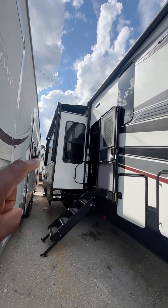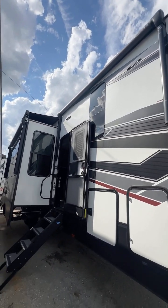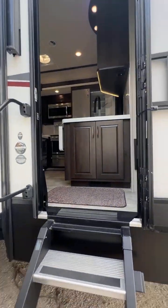Note, we have slide out covers and we have awnings there and here on the front as well. We're gonna take you for a quick tour inside.